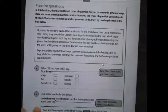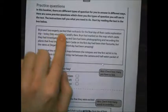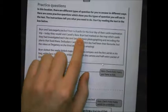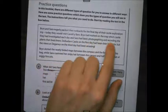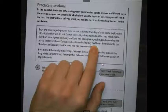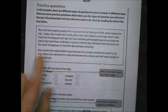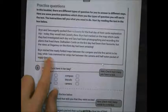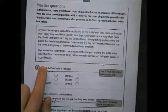There are some Welsh words in this. I'm not sure I'm necessarily going to be able to pronounce them correctly. Bryn and Sarah eagerly packed their rucksacks for the final day of their castle exploration trip. Today, they would visit Castell y Bear. Bryn had marked on the map which castle they had investigated each day, and Sarah had been photographing and recording the plants that lived there. Dolbardarn Castle, on the first day, had been their favourite, but the views of Deganwy on the third day had been amazing. Bryn slotted the neatly folded maps between the compass and the first aid kit in his bag, while Sarah crammed her stripy hat between the camera and half-eaten packet of soggy biscuits.